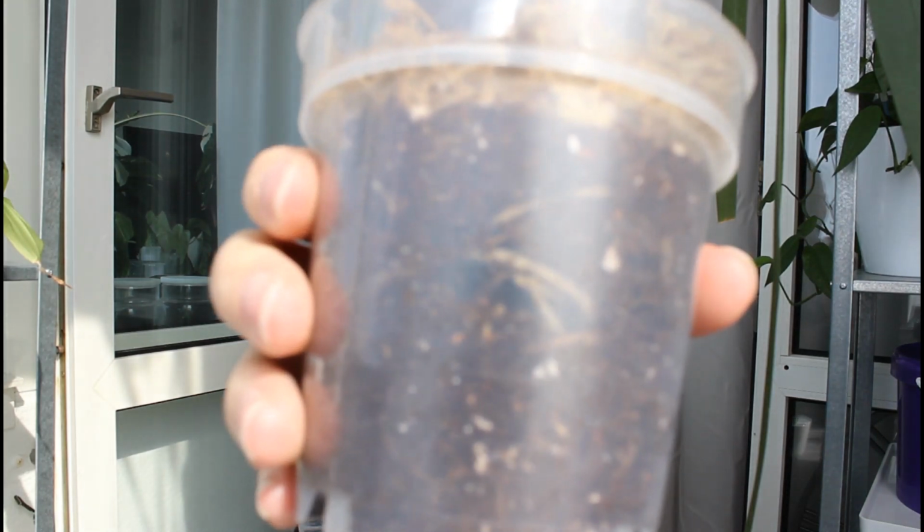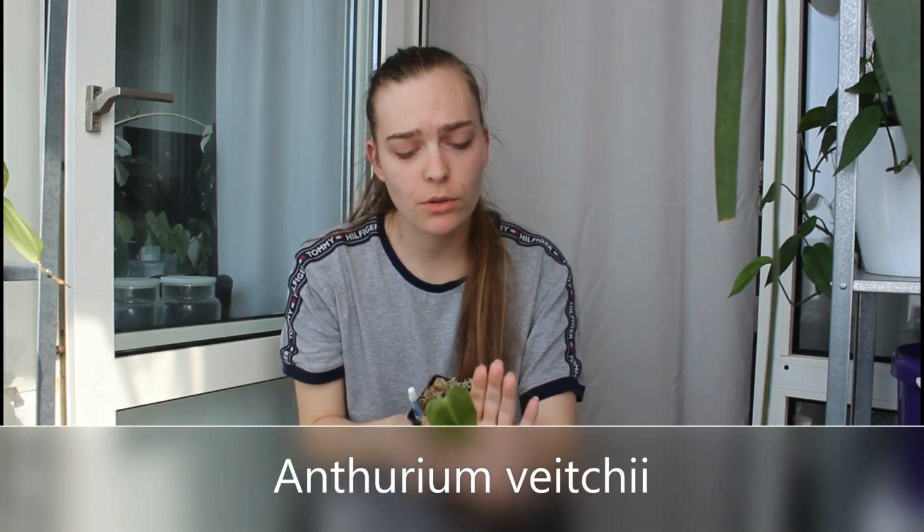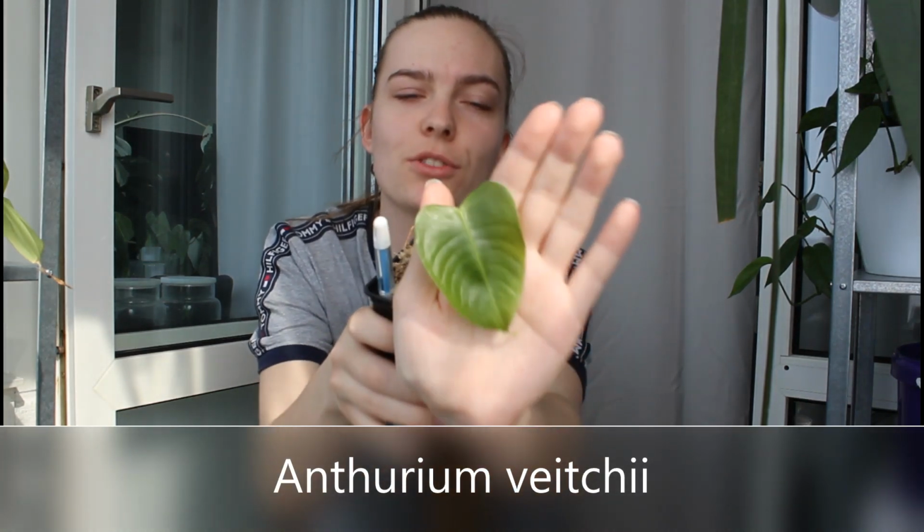Okay, it's actually grown some as well. I don't know if you can see it through the pot, but there's some roots there. So yeah. Then I have an Anthurium veitchii. I really don't know how to pronounce the names, but I just say the names as I think they're supposed to be.